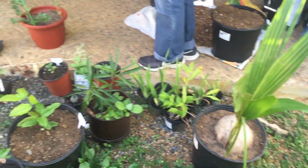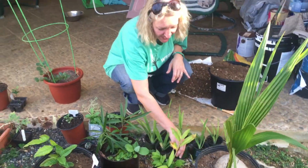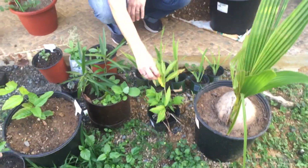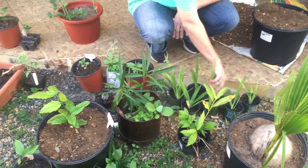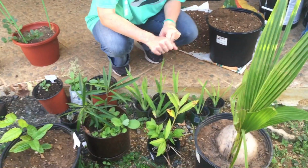Then these were from the last video. This is the one that has that pink flower thing that comes down when it makes a flower. And these are the ones that are going to make little yellow flowers. These are still in the same pots, but they seem to be doing well since I figured out they like the shade, so I put them over here.